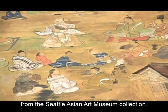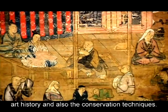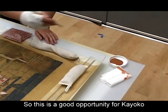In order to discuss this painting, the most important thing is to look at this art. Try to understand an artist's point of view. In Japan, the conservator should learn about art history and also the conservation technique, both. So this is a good opportunity for Kayoko to study our collection.